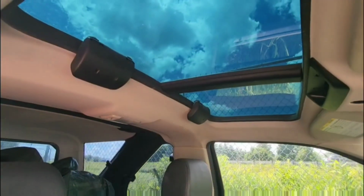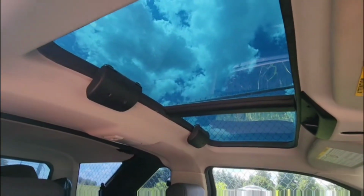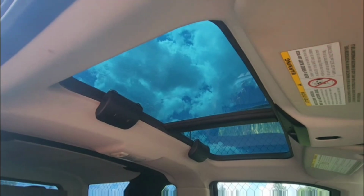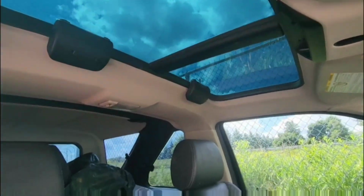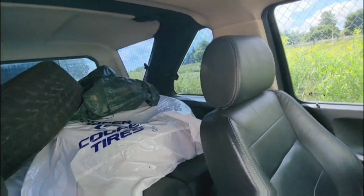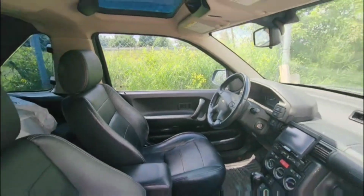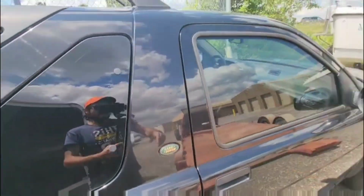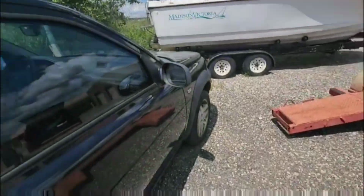Check out the dual sunroofs. I've never seen that before. That's some early 2000s quirky one-off odd option you'll never find on anything ever again. But this truck is really, really cool. It even runs and drives too. I actually drove it onto the trailer and off. As you can see, I needed that empty.